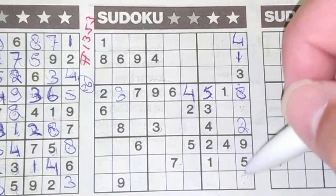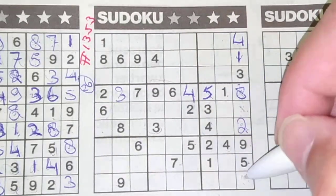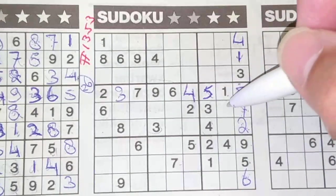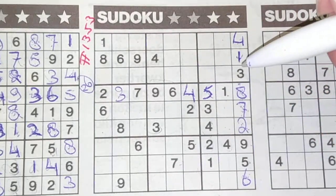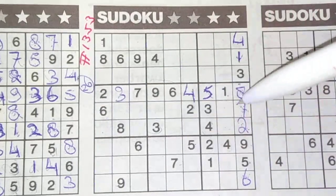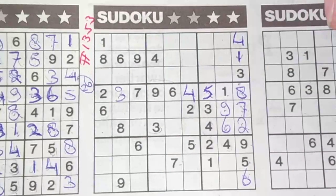1, 2, 3, 4, 5, 6, and the 7 are missing. We see here 6, so no 6 there, 6 should be there, and the 7 goes here in this last column. Now we have two boxes left for the numbers 9 and 6. 6 is missing. We see here 6, no 6 there, 6 should be here, and the 9 goes there.